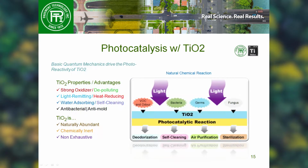This is how it works, though. You have to introduce light, so that's the big ball of fire. Also could be the street lights, now that those are LED. And what that does is when it hits the titanium dioxide impregnated road, it creates this photocatalytic reaction. Much like photosynthesis, it just happens 100% of the time.